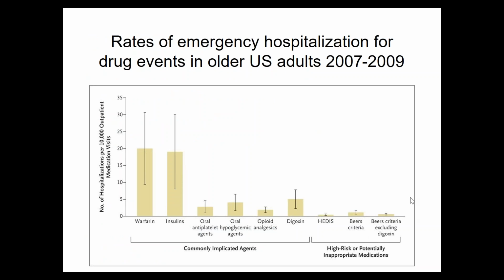This data here surprised me, but when you look at emergency hospitalization for drug events in older U.S. adults from 2007 to 2009, what drugs cause people to come to the ER and be hospitalized? It's warfarin and it's insulins. So those are the two drugs that are very effective. They do what we want them to, but also carry risk. And it is in large part due to the tight monitoring they need and the significant patient compliance that they require.